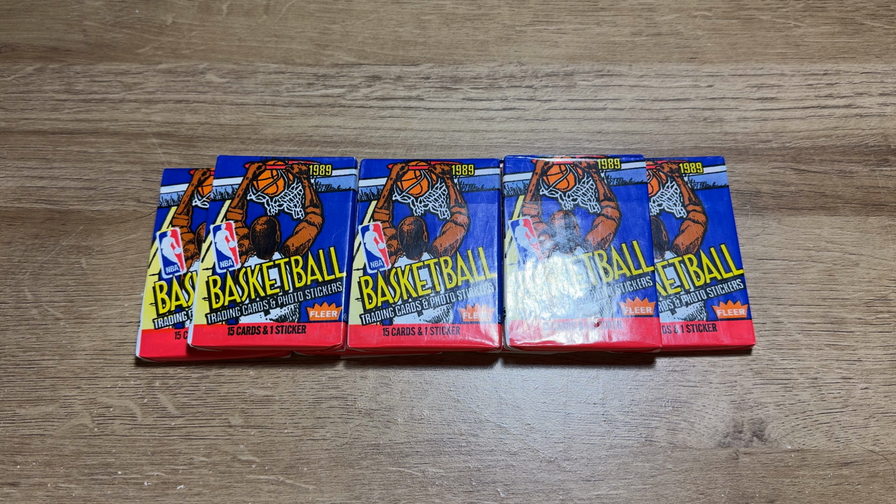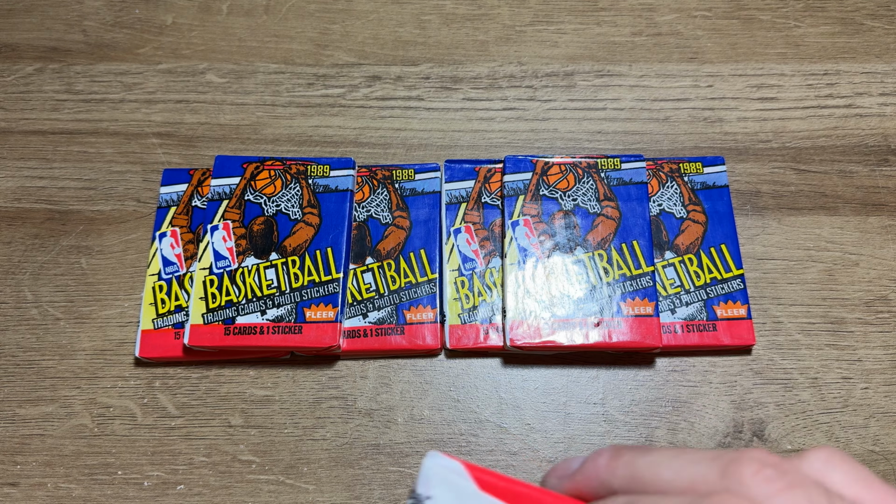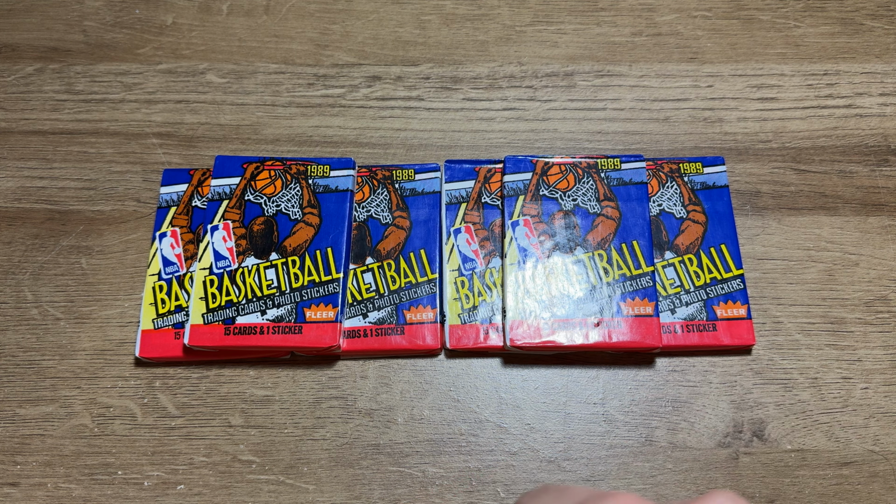And if you PSA 10 any of the superstar cards, they're going for 100, 200, 300 bucks. The Jordan goes for $900 in a PSA 9. So I know these cards have some centering issues. It's kind of challenging to hit that 10, but it sounds like a fun gamble. So let's get started. And hopefully we see MJ or Larry Bird, Magic Johnson. So this should be a good time.